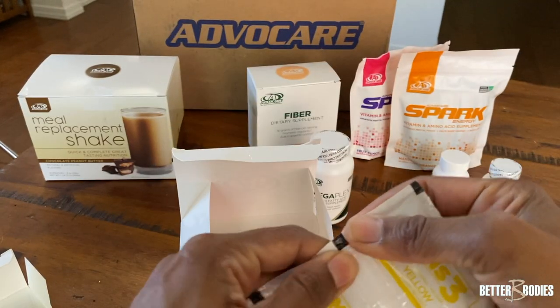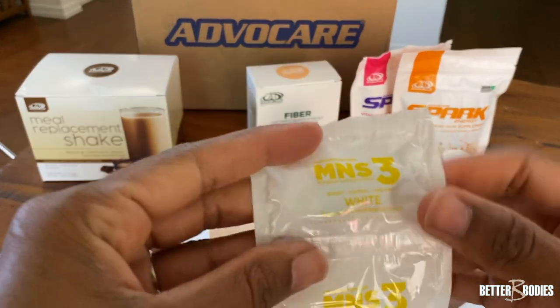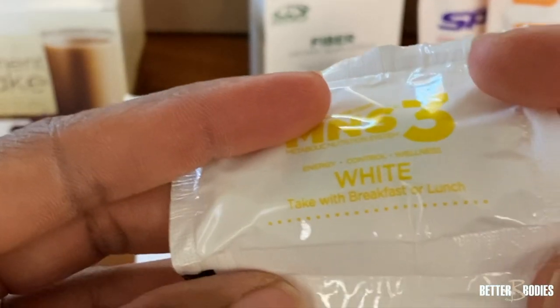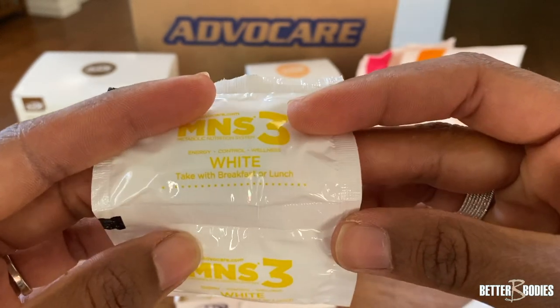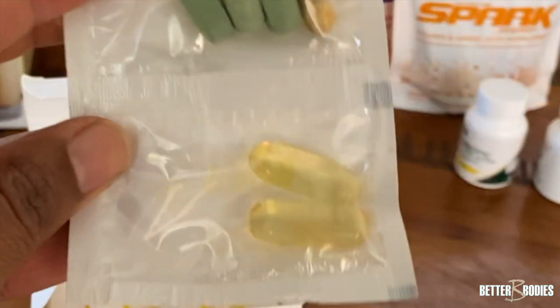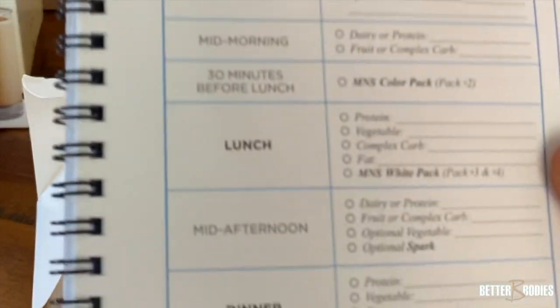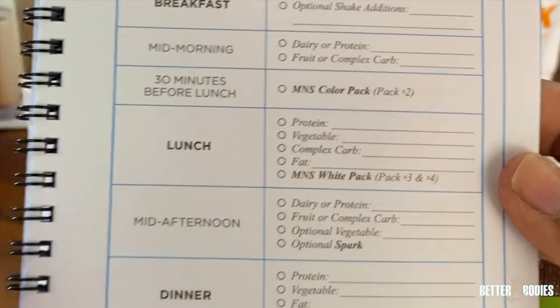Let me tear this off. Okay, so in here, you've got white, take with breakfast or lunch. In this case, we're already taking one before breakfast. This is instructing us to take it with lunch. So these are packs three and four on your guide. M&S white pack, pack three and four. I'm gonna take it at lunch.